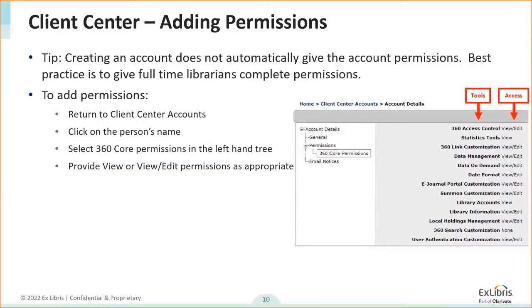Now, unless you're from a large organization with many different librarians who maybe touch very small parts of the system, best practice here is going to be to give complete permissions to full-time library staff. More limited permissions are appropriate if you had a student worker who was going to go in and do some work, or if you have somebody who's more part-time and only handling a single task. But for the most part, full permissions are appropriate.